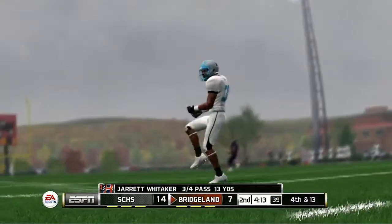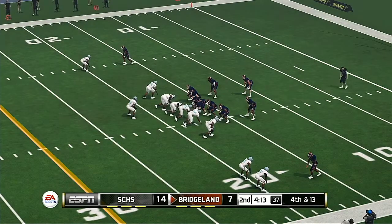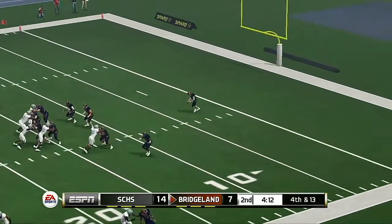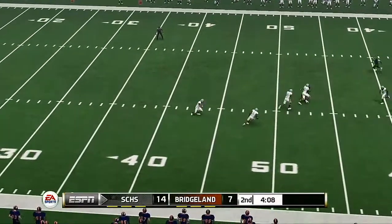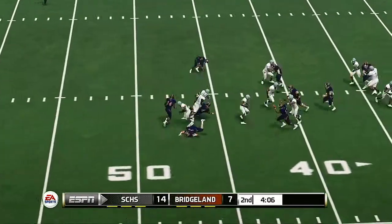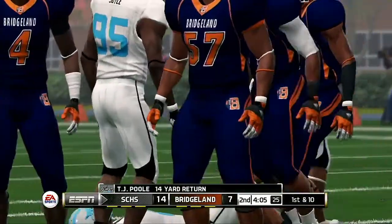When you feel pressure like that, the worst thing you want to do is just to throw the ball into coverage. He got away with one right there. He's very fortunate. Next time, he should just throw it away out of bounds. Poole is back deep to return. He makes it to the 42-yard line.